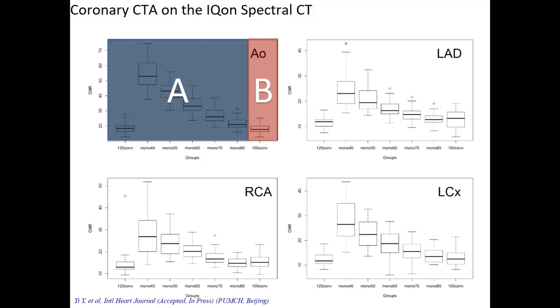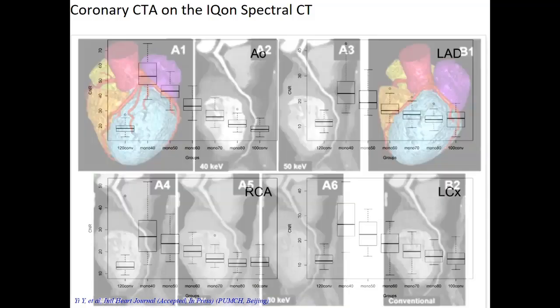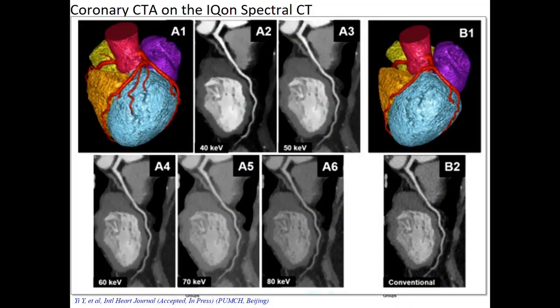Obviously, you only get one reconstruction if you don't have spectral information. And within group A, they have low monoenergetic all the way to high monoenergetic, and then the conventional 120 kVp image. You can see that in the aorta and the coronary arteries, these low monoenergetic images have the highest contrast to noise ratio, not surprisingly. But this is, to my knowledge, the first publication actually showing that. And here are the images. This is your B, the 100 kVp image, and that is the low monoenergetic image, which looks the best. It did so on their Likert scale as well.